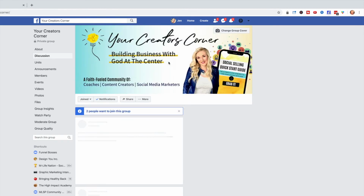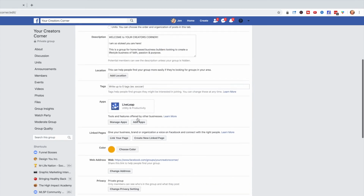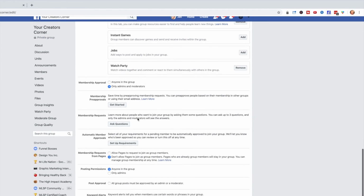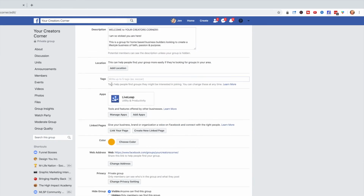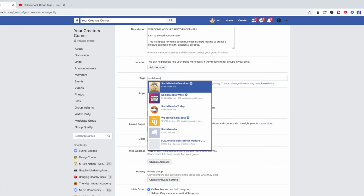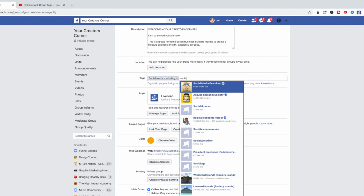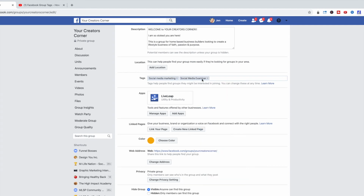So let's go back into the community here. You would go to More, again, Edit Group Settings, and creating tags for your group is a good thing to do as well, because tags help people find groups that they might be interested in joining. So you want to type in relevant keywords that make sense for your group. Obviously, social media marketing, for example, would be one that I could have on here. I saw Social Media Examiner pop up. It's not going to point people to that group, but it's just a tag that allows, when people are typing in these different keywords, them to tie to your group.